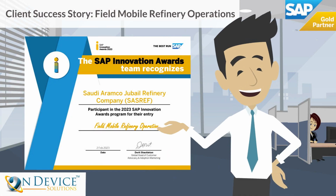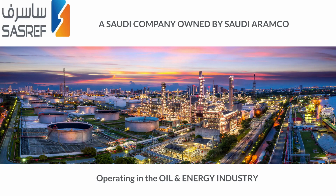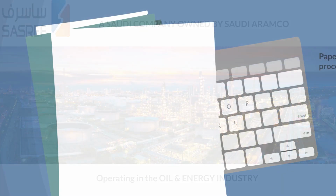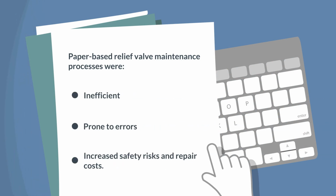Today, we will discuss how one of our clients leveraged our enterprise mobility and SAP integration expertise to automate their relief valve maintenance processes. Before introducing the mobile SAP Service and Asset Manager application, SASREF, a Saudi company owned by Saudi Aramco and operating in the oil and energy industry, used paper-based forms. Their paper-based relief valve maintenance processes were inefficient, prone to errors, and increased safety risks and repair costs.